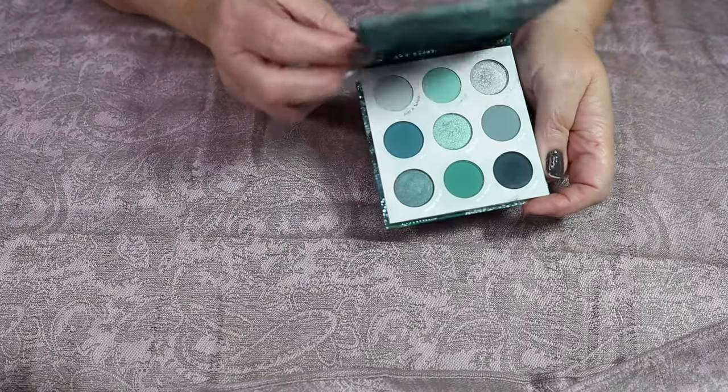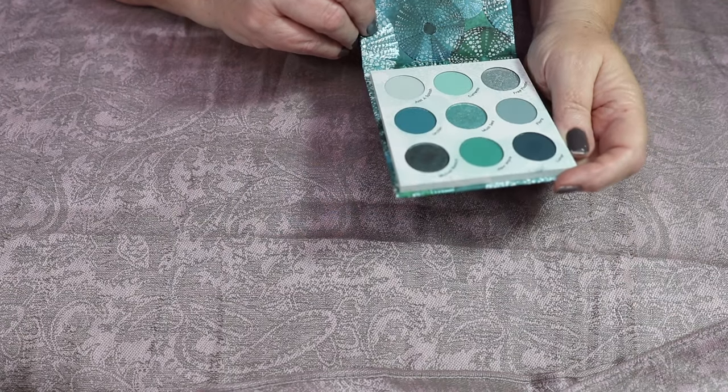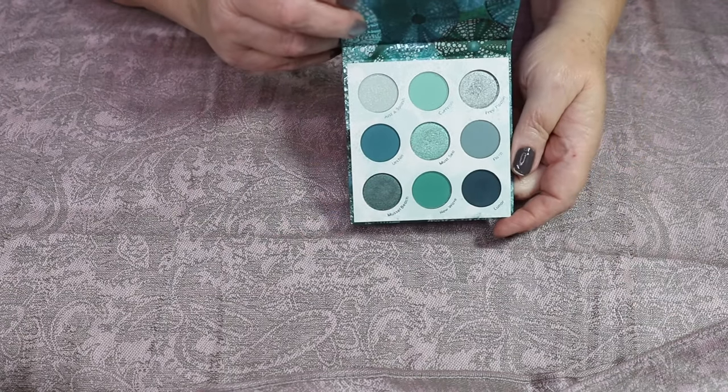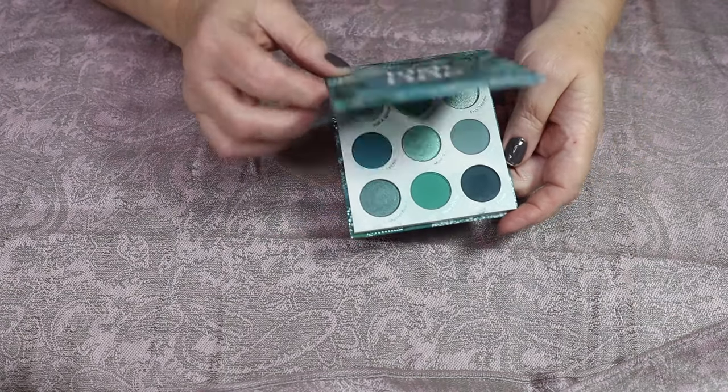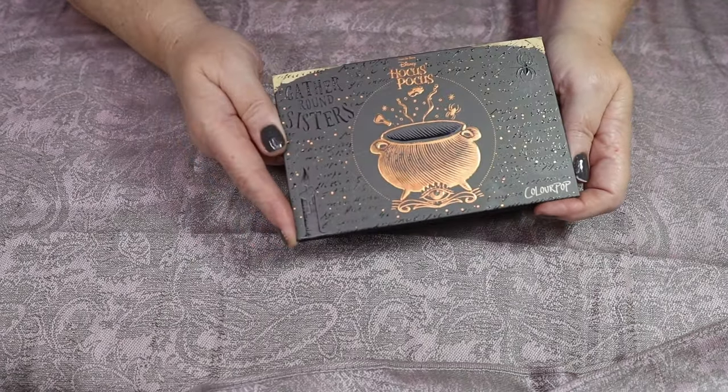High Tide. This palette is new to me. I have used it. I think I've used it once, but I love the color story in it, and I will be keeping that.